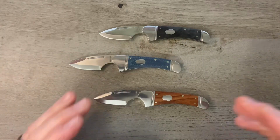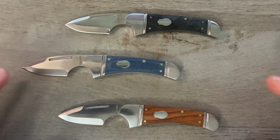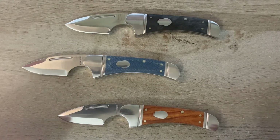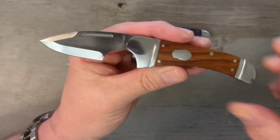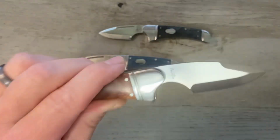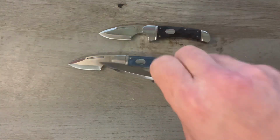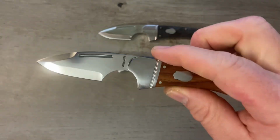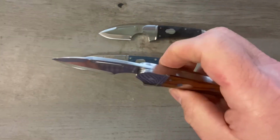Now, one thing that I love about the Zambezi so much is just the overall profile and the design of the knife. Zambezi means bull shark in South African, and this definitely has the profile of a shark. But this bad boy right here is an absolute ripper. This is kind of a utility knife in my opinion, and it is just a little workhorse.